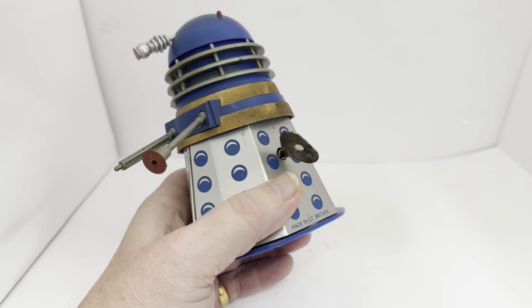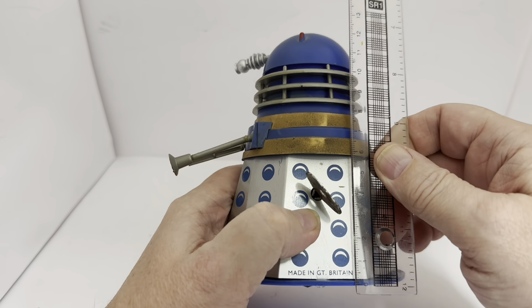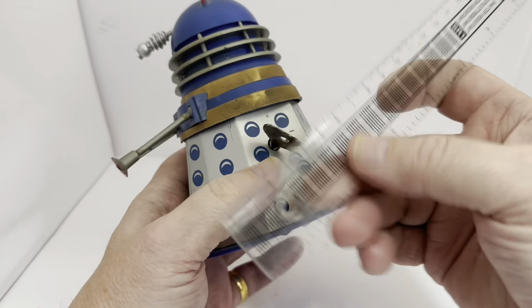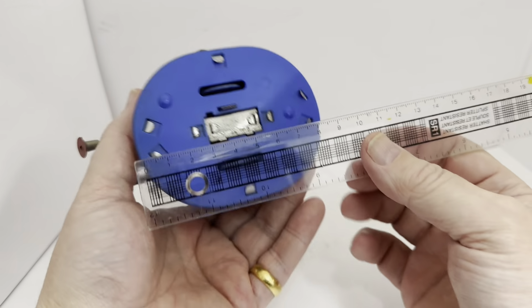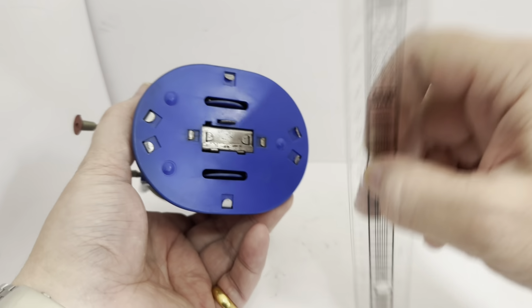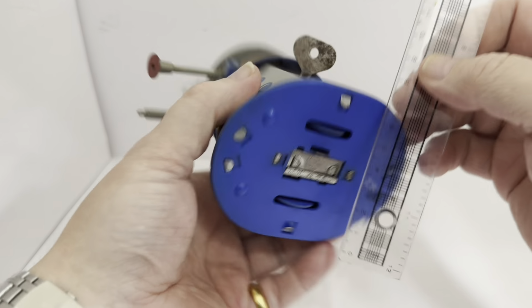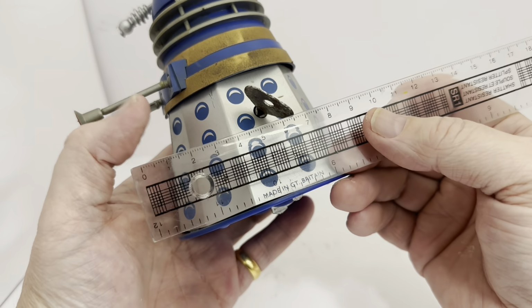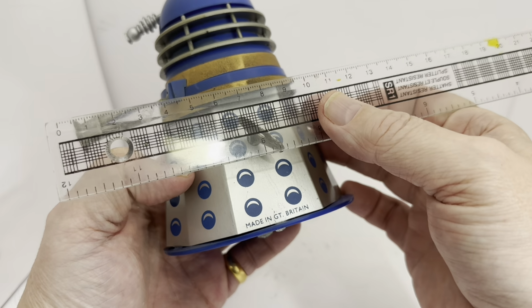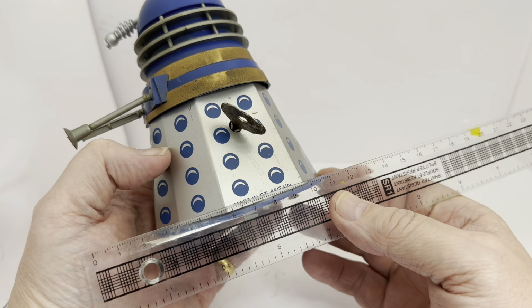Okay, let's get some measurements. So the Dalek, from the bottom to the top, we're looking at about 13 centimeters. And if we measure the base there, you've got 10 centimeters by 7.5 centimeters. But if we measure from the end of the plunger to the back of the Dalek, we're looking at 12 centimeters.